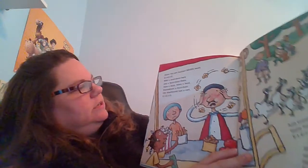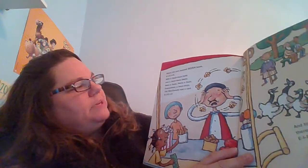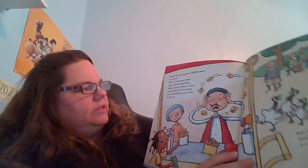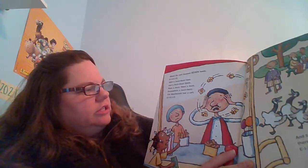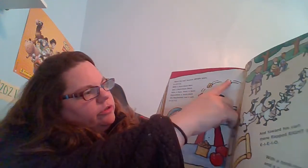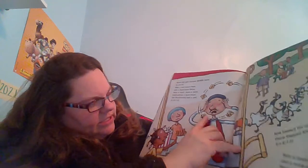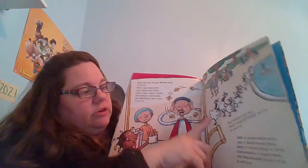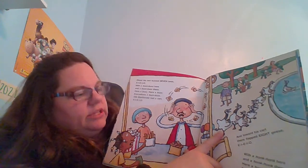Six. You're right. Above his cart buzzed seven bees. E-I-E-I-O. With a buzz buzz here and a buzz buzz there, Old MacDonald had a cart. E-I-E-I-O. Let's count them. 1, 2, 3, 4, 5, 6, 7. Oh my goodness. Now, there were seven bees. What are going to be next? What number? Eight. You're right.